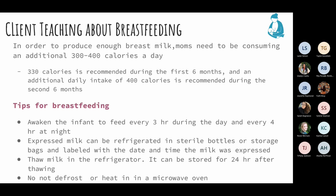If your mom is breastfeeding, let her know that she can store her bottles as long as she labels them and she can just pop them in the refrigerator. However, if we ever want to freeze breast milk, we can do that to make it stay a little bit longer. But when we're doing that, just know that you never want to put breast milk in the microwave. We always want to make sure we thaw it in the refrigerator. So if a mom freezes her breast milk, or maybe she got breast milk from a donor that was frozen, before she uses it, she does need to thaw it in the refrigerator. Once it is thawed, it can be stored for about 24 hours.